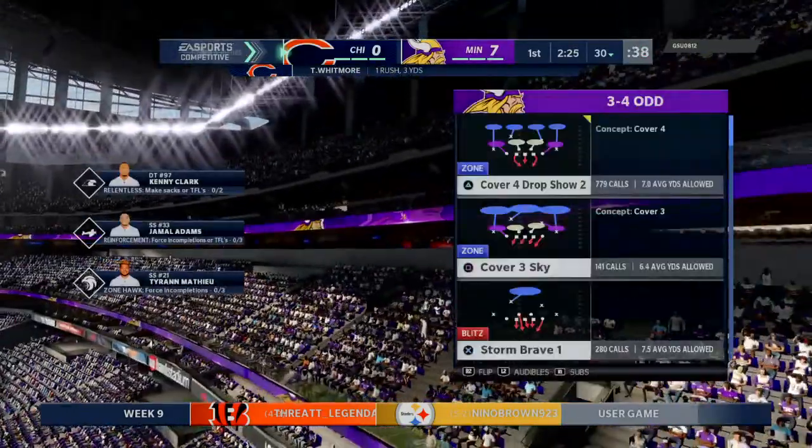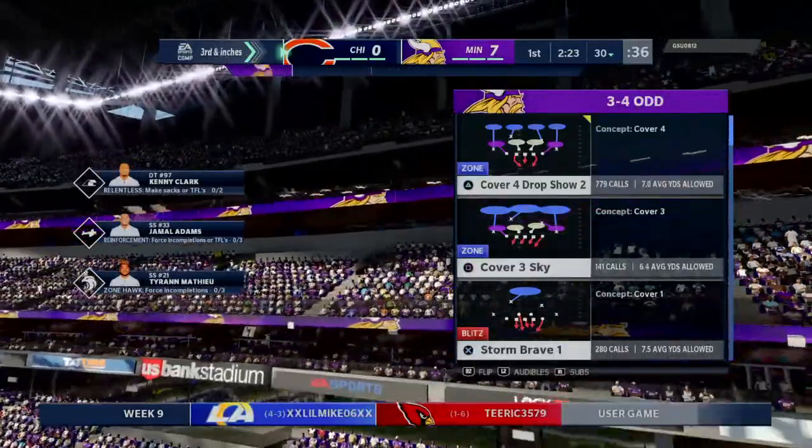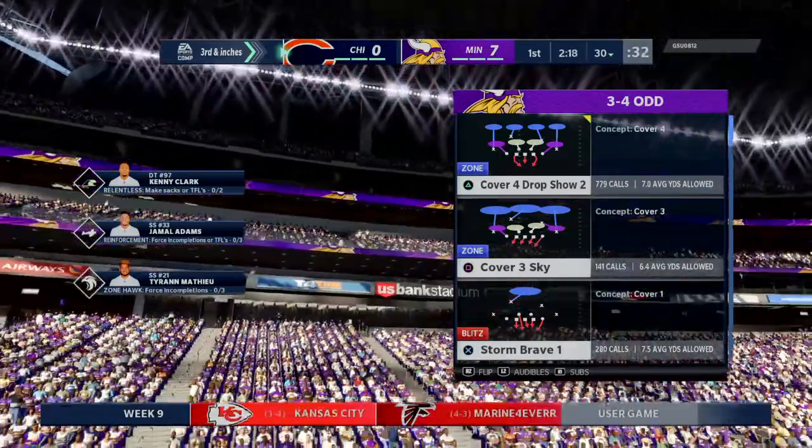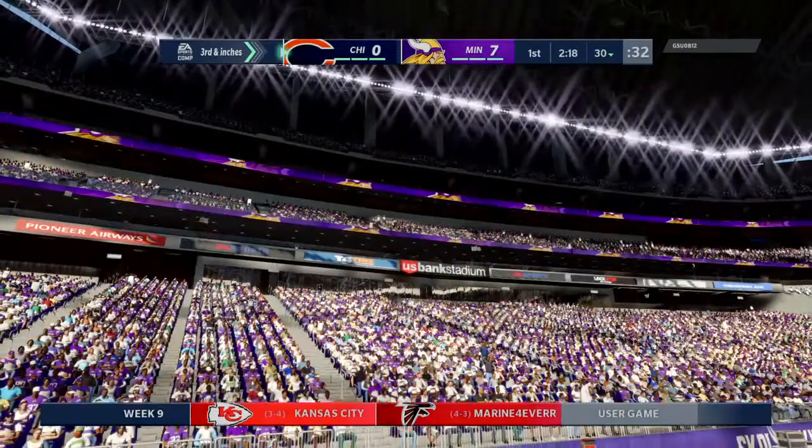He's out to the 30. Number 27, Brandon, all things considered, they have to feel pretty good about getting that type of a gain, considering the blitz that they just had against them. Brings up 3rd and inches.